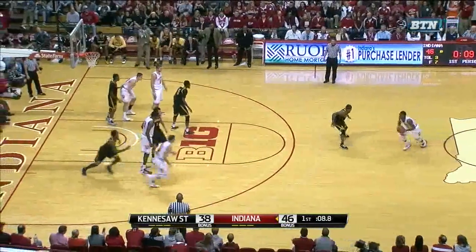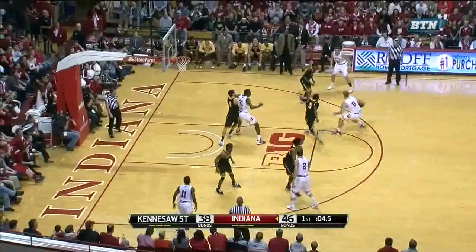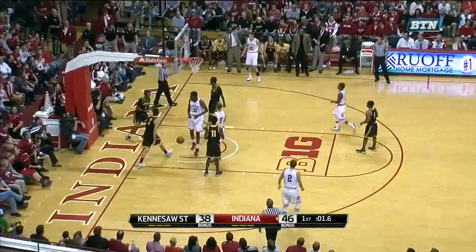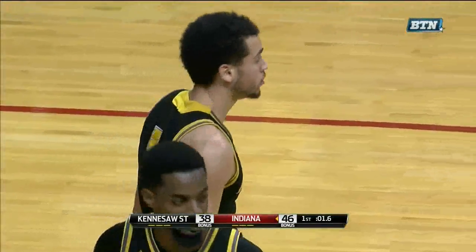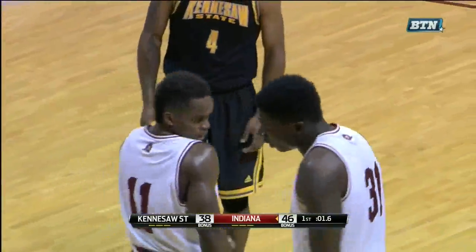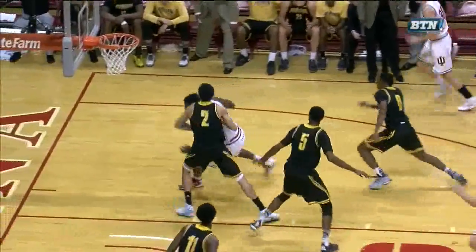Farrell with 9 on 3 of 5 shooting. He started the offense with 8 to play. Bielfeldt. Pass on the 3. Inside it goes to Bryant with 2, and a foul will be called on Kennesaw State. That'll stop the clock with 1.6 to play. And it's going to be on Jordan Jones, his first. And Bryant at the line will shoot 2.